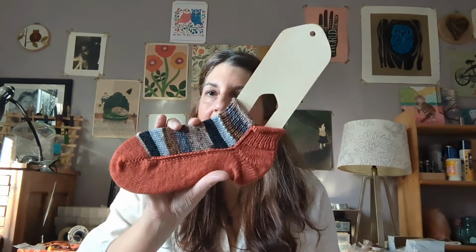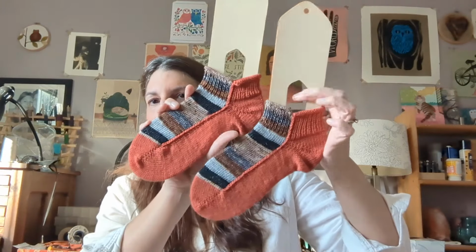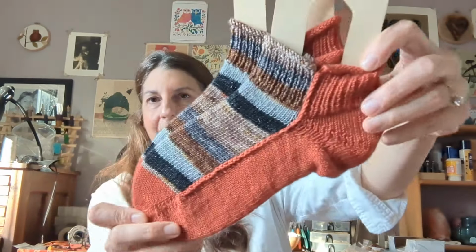But anyway, I showed you one of these the last time I was here, but now I have two. And I finished the second sock, I believe, within a few days of finishing or putting up that last episode. So these have been done for a while and they've been sitting on the sock blockers because I didn't want to wear them until I showed them on the podcast. So these are the Over Easy socks. I think in my last episode I called them the Easy Peasy socks. That's not correct.